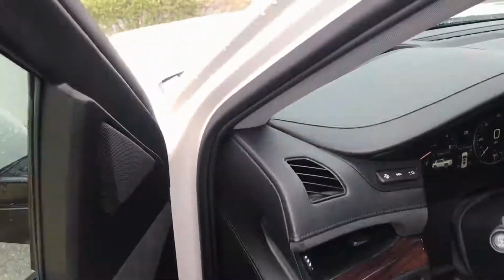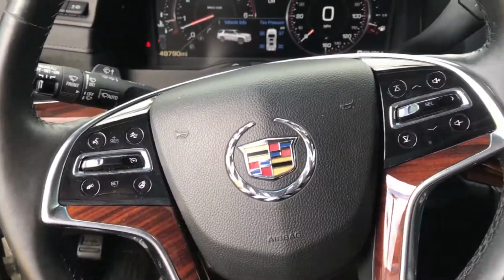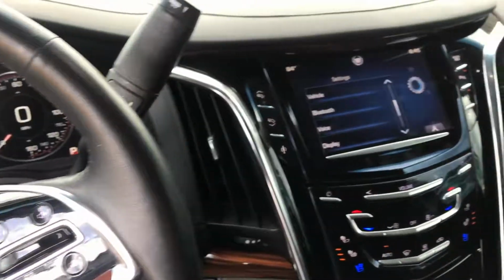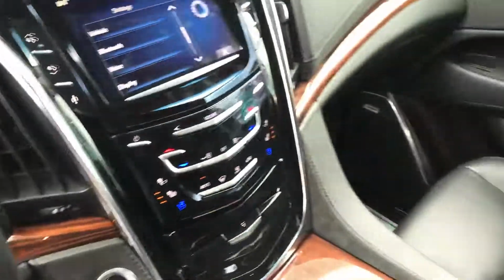And then on the inside, it's fully loaded. You've got all of your options, all of your power options on the side there. Radio controls on the steering wheel. And this guy even has the heads-up display, if you can see it up there. And really clean all throughout the interior.